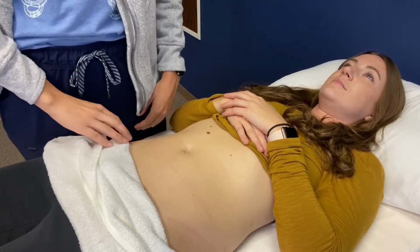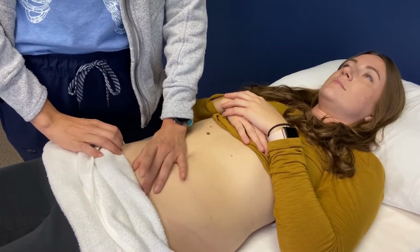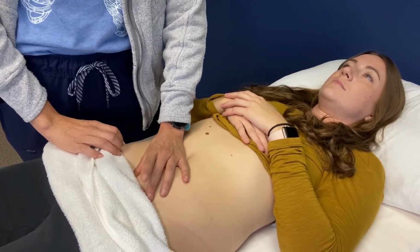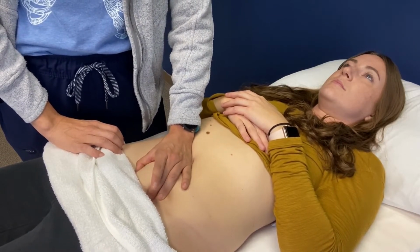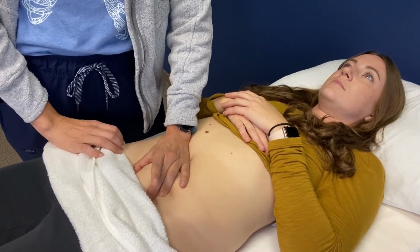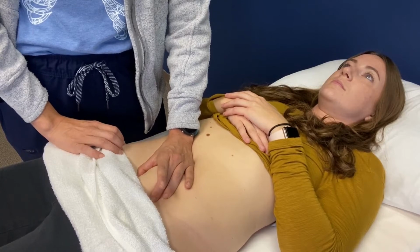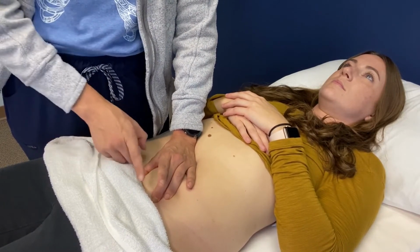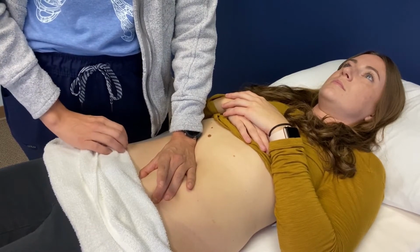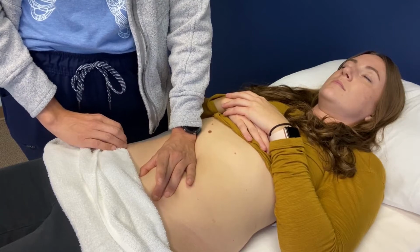Okay, so first what we'll do is find the bladder. So I'm just gonna feel right above Megan's pubic bone, feel for the first side and the other side of the bladder. And then I'm gonna just move the tissue to determine which side has more restrictions. And I feel that Megan's bladder is not moving to the left as well as it is moving to the right. So I'm just gonna have Megan do some deep belly breathing into this position.